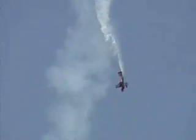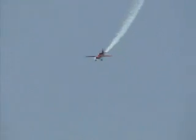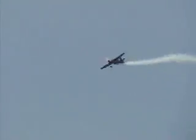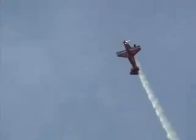Wow, what a pilot. Snap roll and a half on the down line into the upright with another aileron roll. He's working the stick very gently. This is a very, very nimble aircraft with over a 360 degree roll rate per second. Up to 60 degrees.